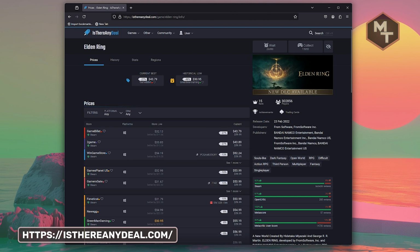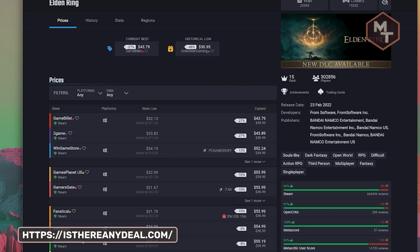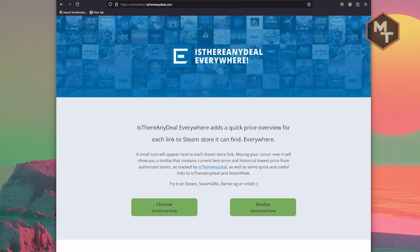Plus, if you make an account, you can easily wishlist your games and get notifications of any notable discounts. Plus, there's also an extension for your web browser in case you don't want to keep going to that website all the time, so I would take advantage of that.